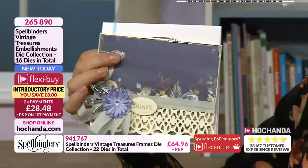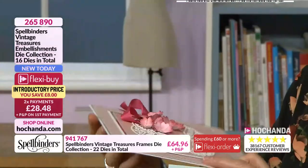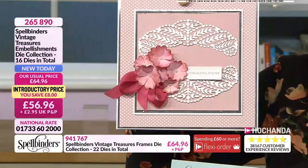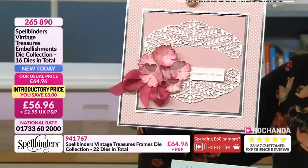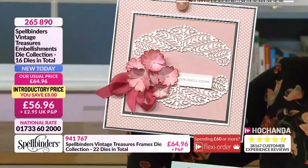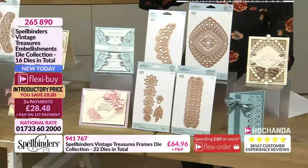Don't they look gorgeous? Making and creating is so much fun, but when you've got the right dies to give you that inspiration, it really is encouraging to have something brand new in your crafting stash. And that's exactly what you can have here today.